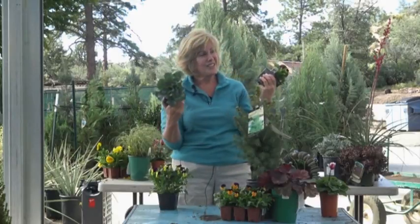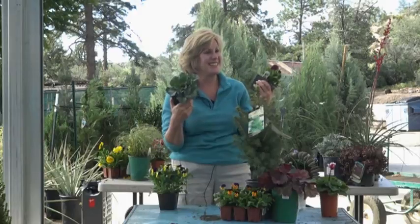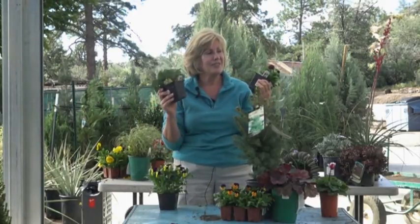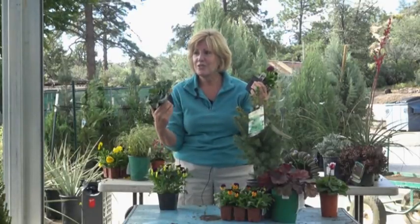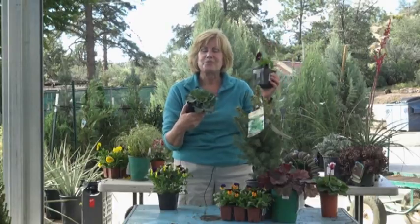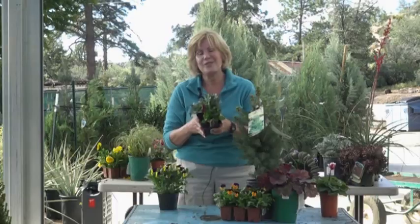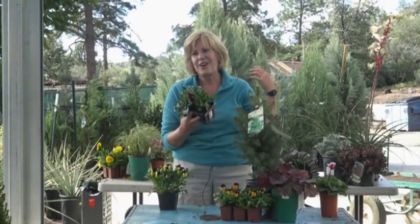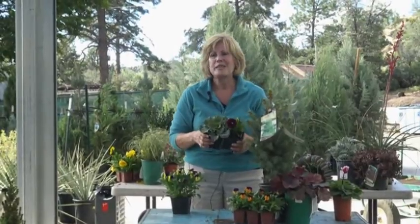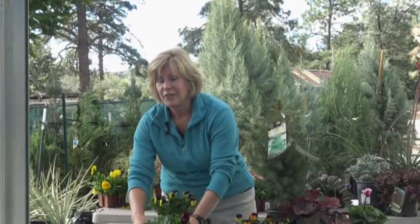Word of caution with these guys, if you have javelina, don't even try. They absolutely love kale. If you have it in your yard, trust me, they're going to come find it. And pansies too. So if you have that, don't put it in a pot. You don't want to be drawing those guys in. Use it in the backyard, or maybe a container up on a deck that they can't get to. You want to be smart about where you use these because the javelinas absolutely love them.